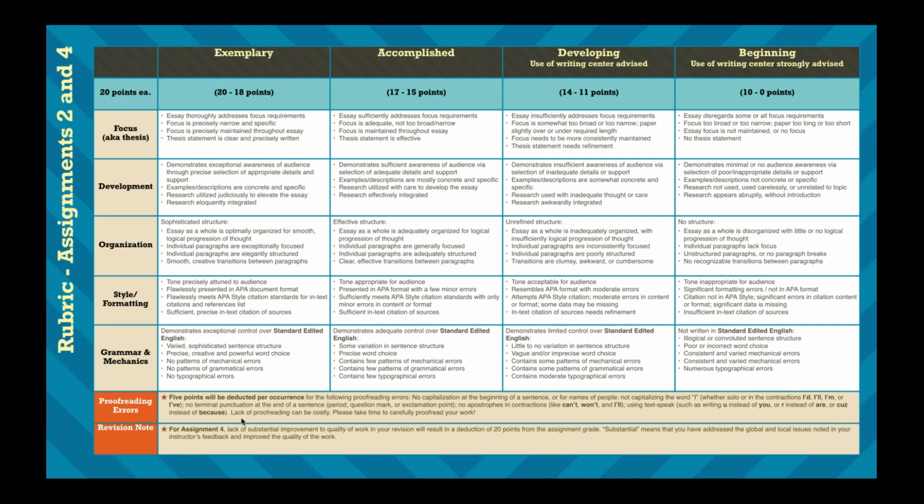But notice too, for the revision, lack of substantial improvement will result in a 20-point deduction, meaning if you just hand in your essay draft all over again with either no change or very minimal change, that can be a 20-point deduction. I will say something in advance because I get this question every month. No, that does not apply to someone who has a very, very strong essay draft and only has a few things to fix. You don't have to rewrite your paper in order to avoid a 20-point deduction.